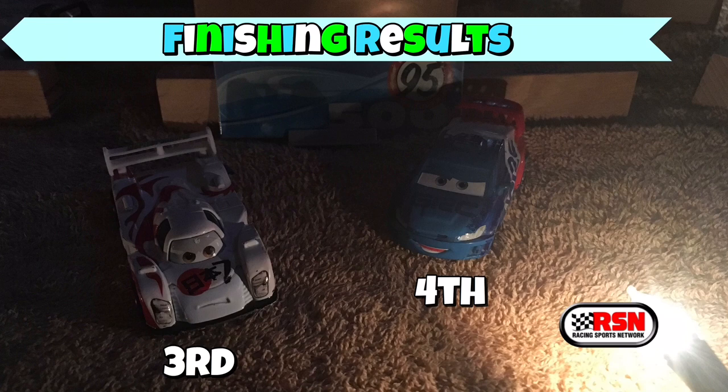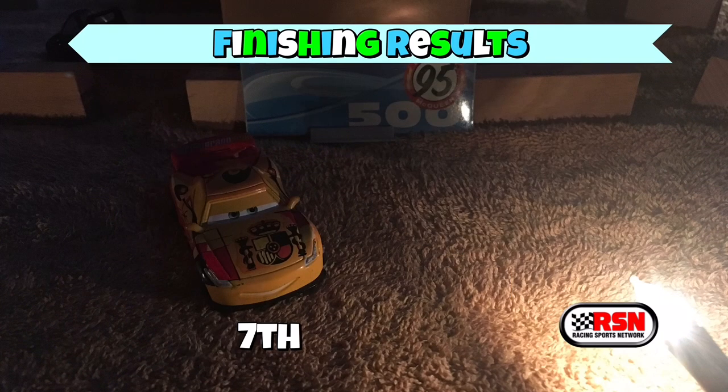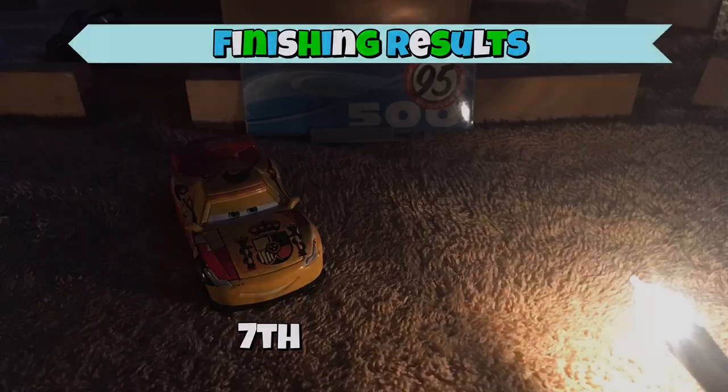Third is Shoe the Rookie. In fourth place, Raul Sarul. I bet y'all didn't expect Raul to get fourth. And now in fifth place, Jeff Gorvet. And sixth, Vitaly Petrov. Vitaly sure did very good during this race. And rounding it out in seventh is Miguel Camino.